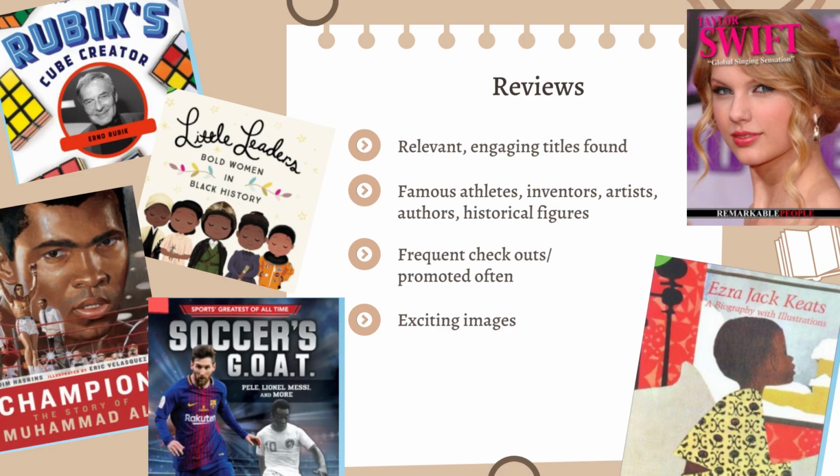So while I did find some books to be weeded, these were the books that I found that were really relevant and engaging. They had famous athletes, inventors, artists, authors, historical fixtures. You can see the covers are pretty interesting. They're bright. They draw the eye. They had frequent checkouts because they were popular topics and exciting images. I really loved this Rubik's Cube creator on the top left side that had very great images in it. A lot of my boys love the GOATs of all time, the soccer and basketball. And then the top left, the Taylor Swift one, is really popular, especially with her being in the spotlight. So that one gets checked out all the time now.